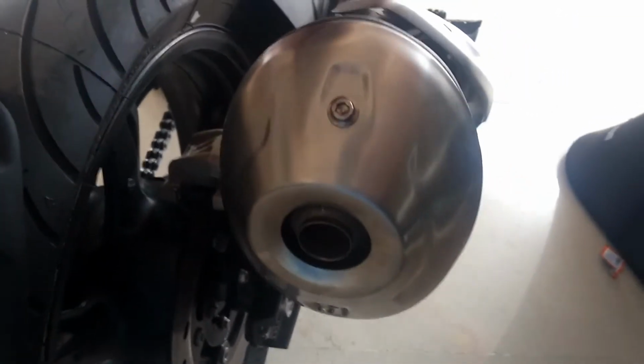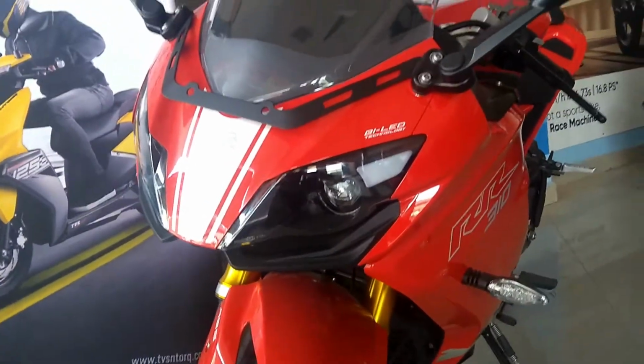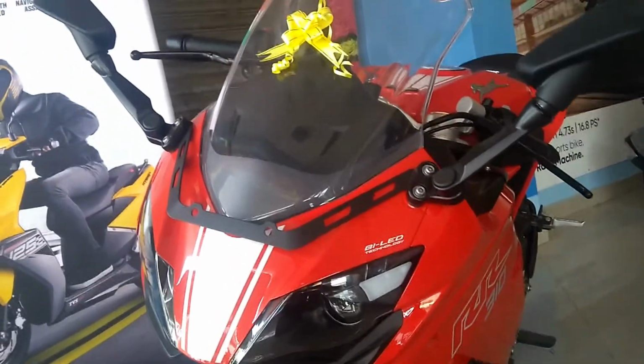The wheel size is 17 inches, and it has alloy wheels shared with the BMW G 310 R. The front tire is a 110/70 tubeless tire and the rear is a 150/60, both radial of 17. The bike has a battery of 12 volt 8 amp, the headlight has bi-LED projector headlamps, and the taillight has an omega shaped LED.